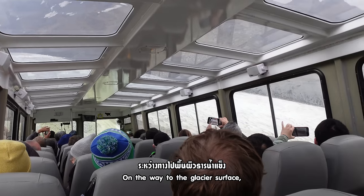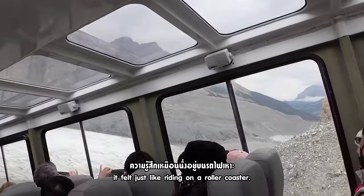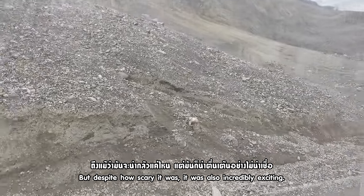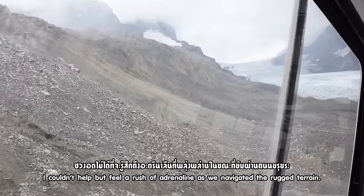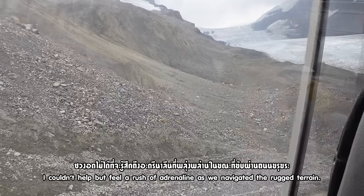On the way to the glacier surface, we drove through a very steep terrain. It felt just like riding on a roller coaster. But despite how scary it was, it was also incredibly exciting. I couldn't help but feel a rush of adrenaline as we navigated the rugged terrain.